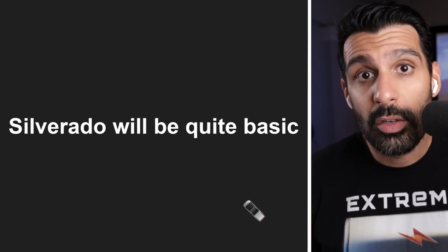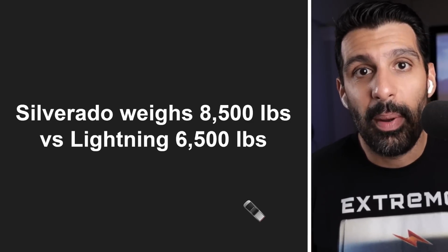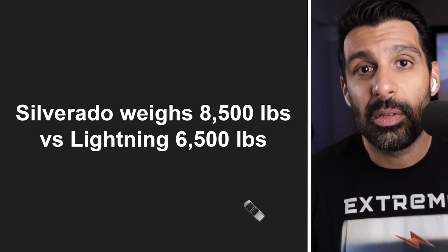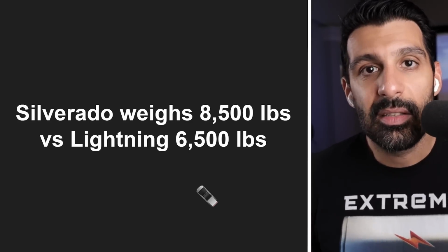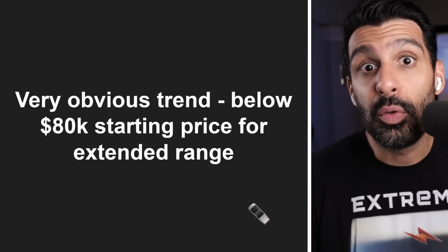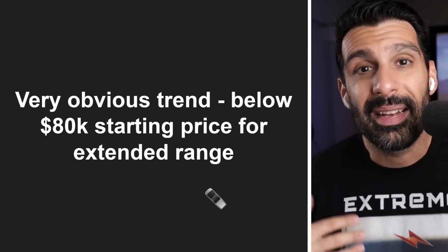However, when it comes to a work truck, the 450 miles of range is going to be super useful. Now, the Silverado is going to weigh about 8,500 pounds versus the Ford Lightning's 6,500 pounds. So it's going to be 2,000 pounds heavier than the Lightning, which is a lot of weight. And this is because they're going to use the Hummer EV battery essentially in the Silverado, which is unfortunately not very efficient. But here's what the clear trend is becoming using two different trims from two different automakers for the electric pickup truck. These two are both below $80,000 starting price for the extended range.